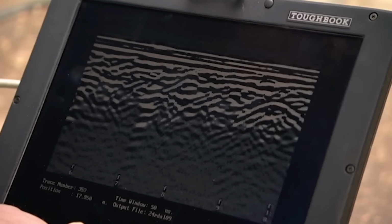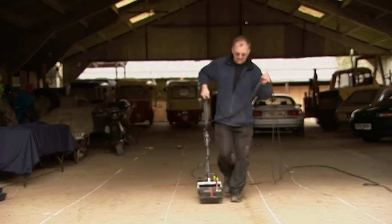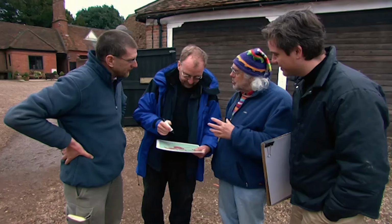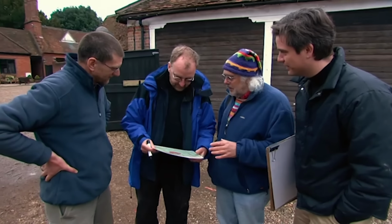As we get up to the line, there's a definite response where the front wall is. Anything? Yeah, pretty much where they put the marker. We've not done that much radar on the site before, have we? As far as I can remember. And I'd be happy not to do it again.